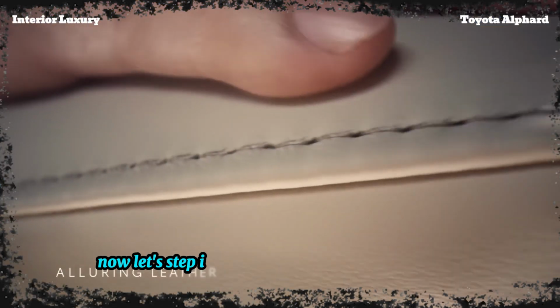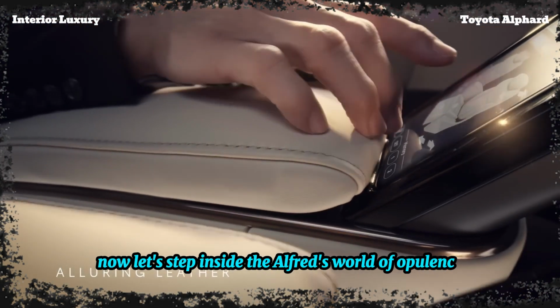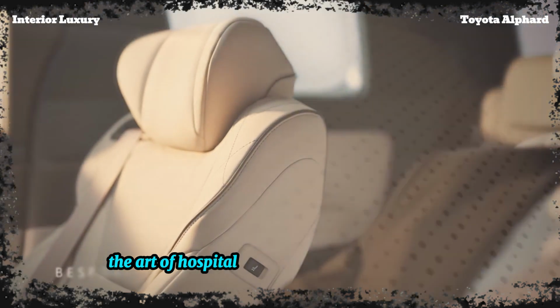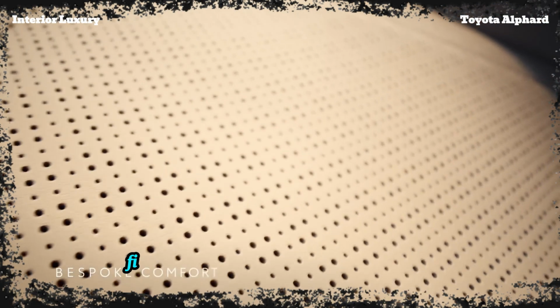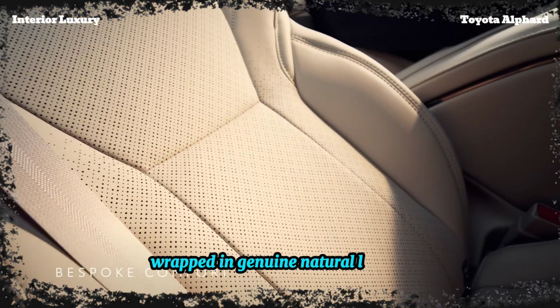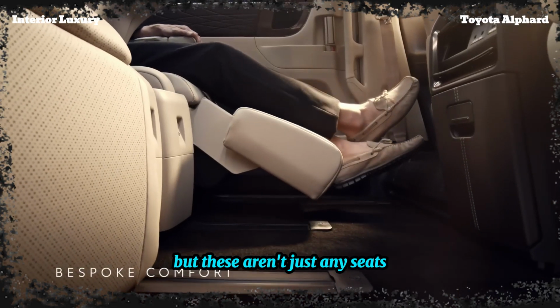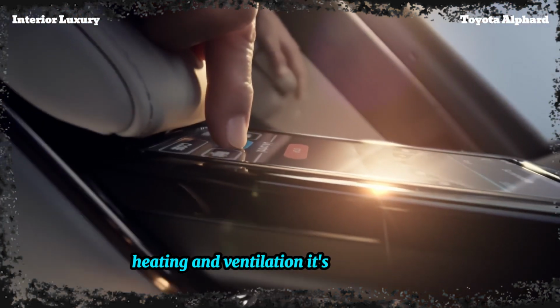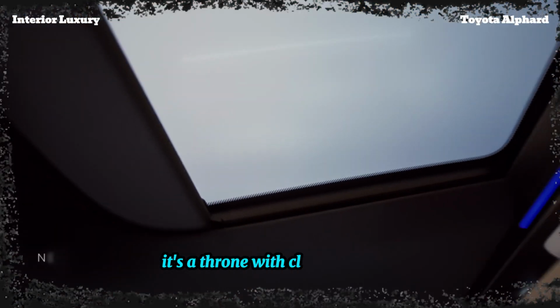Now, let's step inside the Alphard's world of opulence. Prepare to experience Japanese omotenashi, the art of hospitality taken to a whole new level. First up, power-adjustable second-row seats wrapped in genuine natural leather. But these aren't just any seats, they come with a detachable remote control, heating, and ventilation. It's not a car seat, it's a throne with climate control.